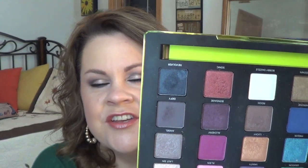So then I took Revolver beneath my lower lash line, and I added just a little bit of Angel as well beneath my lower lash line. Then I used a wet liner brush, and I took that shade again in Revolver. I don't know what I just called it, but it's Revolver. I feel like I called it Revolt. Anyway, Revolver, and I lined my upper waterline with that. And I've talked about this before, wetting a liner brush. What I do if I'm not positive if an eyeshadow is meant to be wet or not, I do it right in the inner corner there, just so that I don't ruin the whole shade.